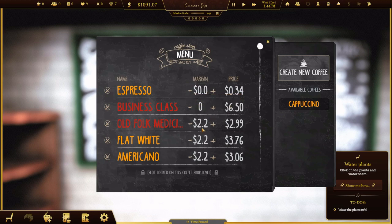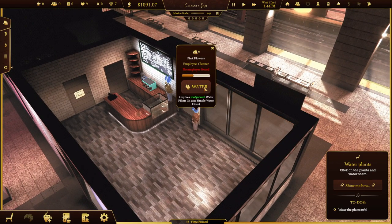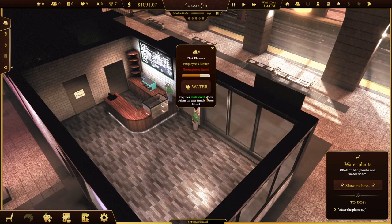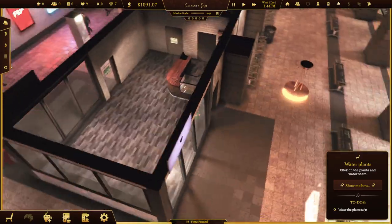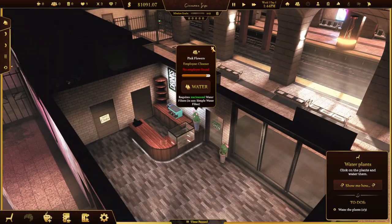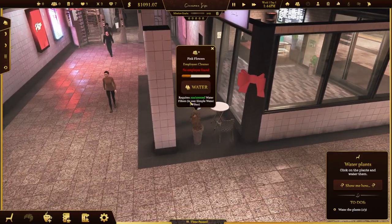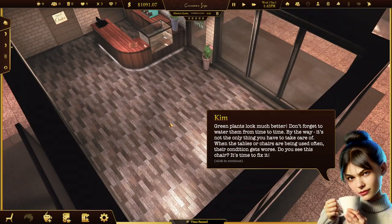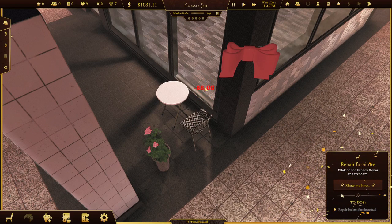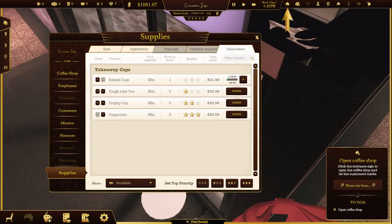Increase the coffee price. We actually have to use filtered water to water these things. What's the third plant? Oh, here it is. Green plants look much better. Don't forget to water them from time to time. From now on, remember to keep track of the condition of your stuff. Plants, chairs, tape... and disposables. We can get some stuff. Alright.